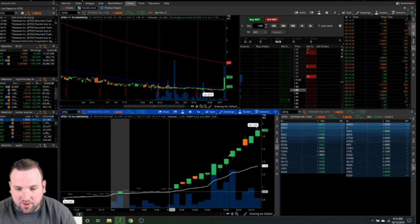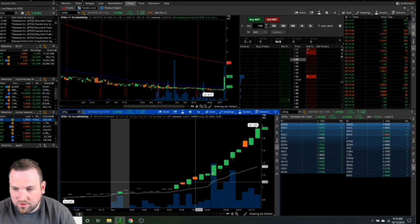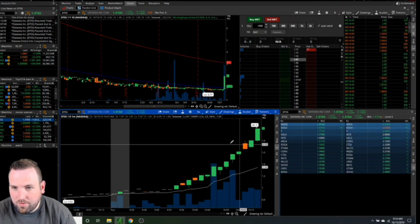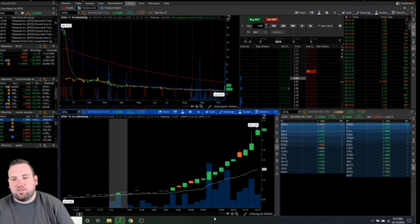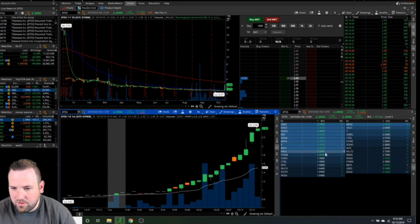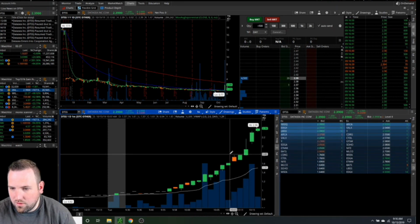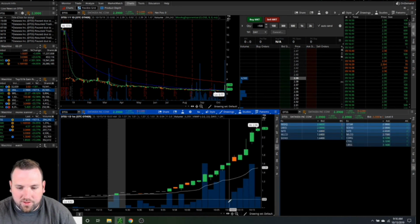It's going straight up right now. There's not been any pullback on this whatsoever, and it's up to $2. It's just too risky to jump in right now. It's not had any type of pullback, and it's probably about to get halted again. A lot of buying coming in here at 240. And yep, then it got halted again.